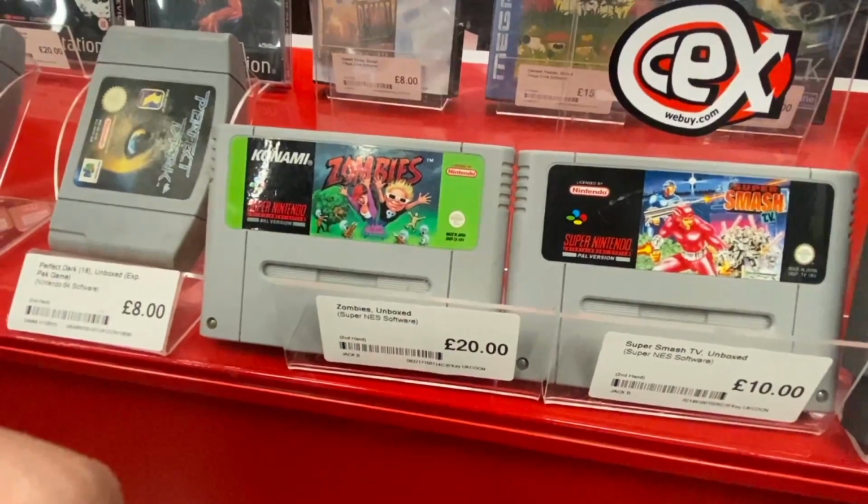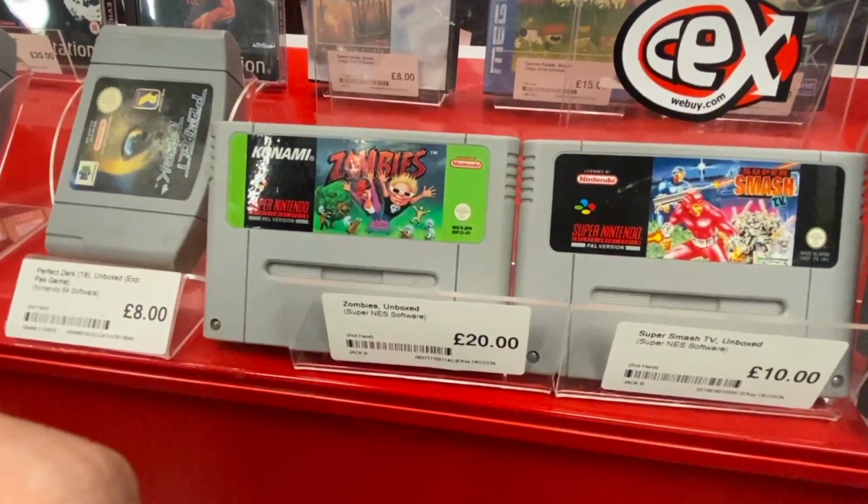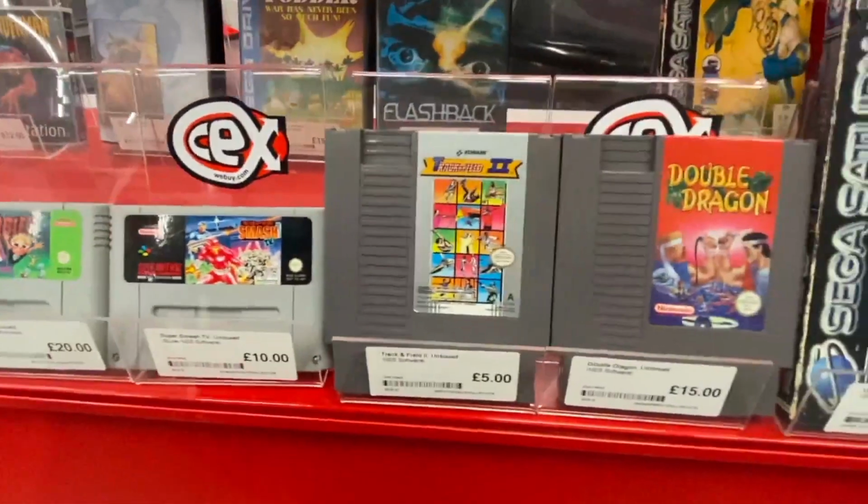Zombies going for, wow, like $30. Oh my God. And then Super Smash TV going for $15. I haven't played either of those yet.